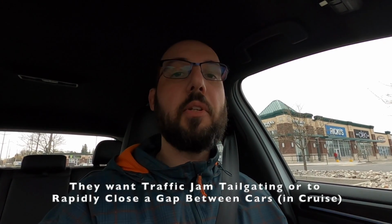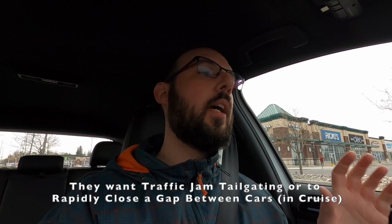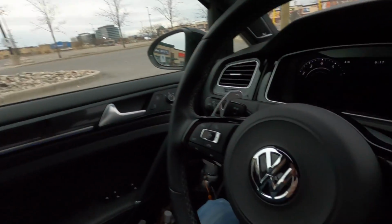But there are some circumstances where maybe it's not aggressive enough for some people's driving styles, and they don't like that it slows down or keeps a car length gap between the car in front. For these people who live in bumper to bumper traffic scenarios, they want to be able to control their cruise control themselves. I have kind of an unfortunate thing to tell you.